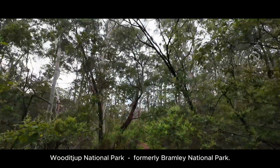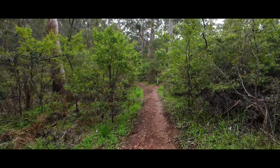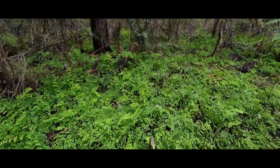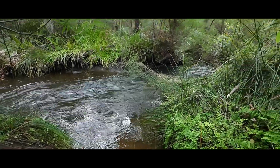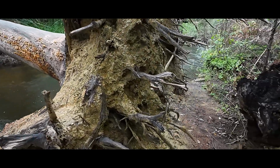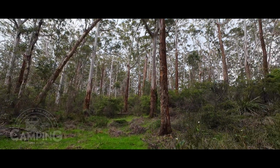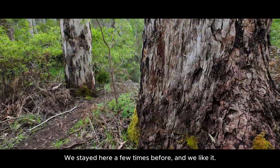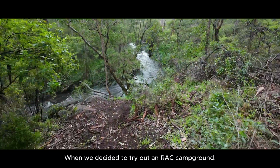RAC Margaret River Campground is located within the RAC National Park, formerly Bramley National Park. We've stayed here a few times before and we like it. In fact, our very first camping trip was during COVID in 2020 and we decided to try out an RAC campground.